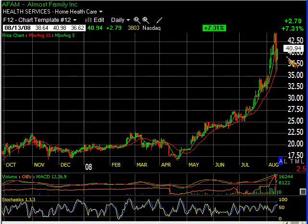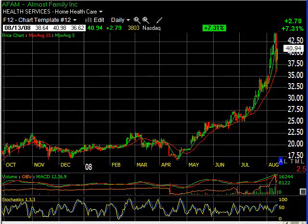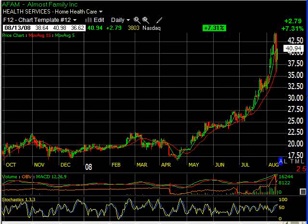Now, typically what happens to these stocks when you have a big correction like that, it counters, it bounces back like it's doing right now. It's just about $41. I just updated this as of a few minutes ago, and we'll switch to the real-time chart in a moment. But this could be a really good entry point right around here to start shorting again.